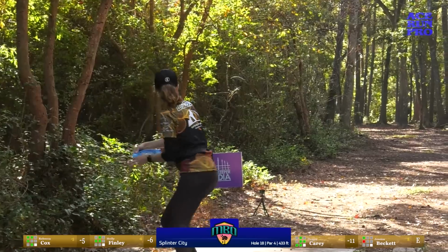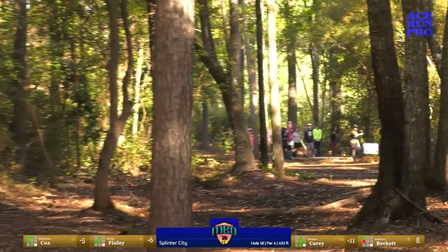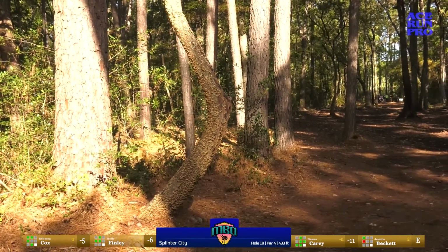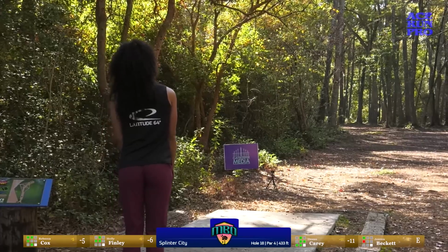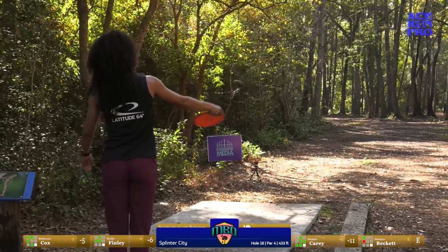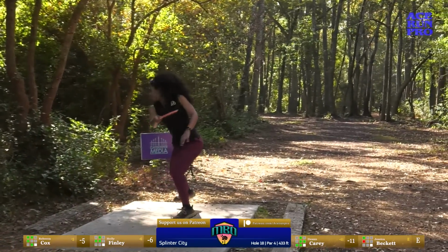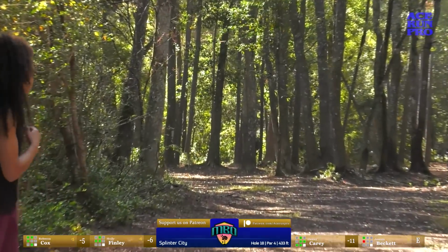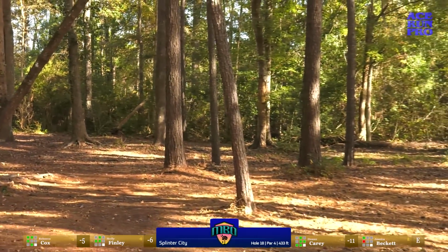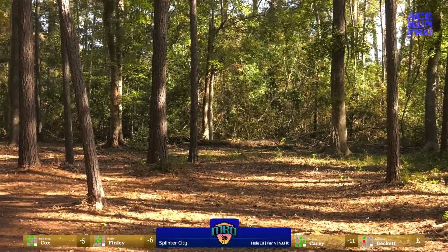Deanne Carey choosing a distance driver off the tee, going for that right gap. It's going right into the corner. Just needed a bit of fade there at the end. Didn't quite get it. And this is a par four, so Deanne is actually pretty close to the basket. If she can get a shot into the green, she can have a birdie look. Rebecca Cox up next, taking that left gap, which I would call more of the main fairway. She finishes in a good position that'll leave her a shot open into the green.